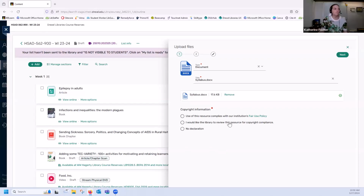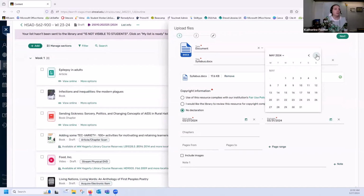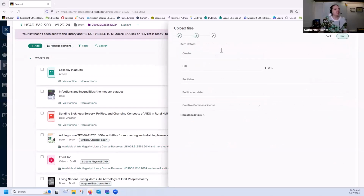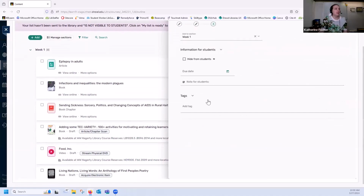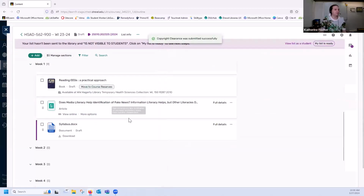That will happen anyway. But for this item, it's a syllabus. I wrote it. I'm going to hit no declaration. We're just asking you to confirm what the status of the item is. We'll just say, oh, I want this available to the end of the term. And it's 2 pages. And I'm going to hit next. If there's any additional information that you would like to add, you can. And choose an appropriate week for the item and hit add. And there it is. Again, you can see once it's approved, students will be able to download this item directly.